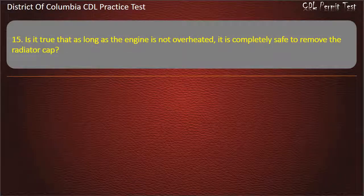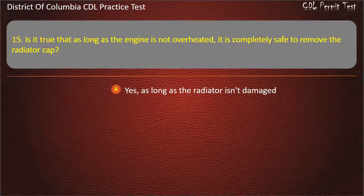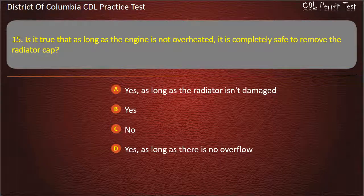Question 15. Is it true that as long as the engine is not overheated, it is completely safe to remove the radiator cap? Yes, as long as the radiator isn't damaged. Yes. No. Yes, as long as there is no overflow. Answer. No.